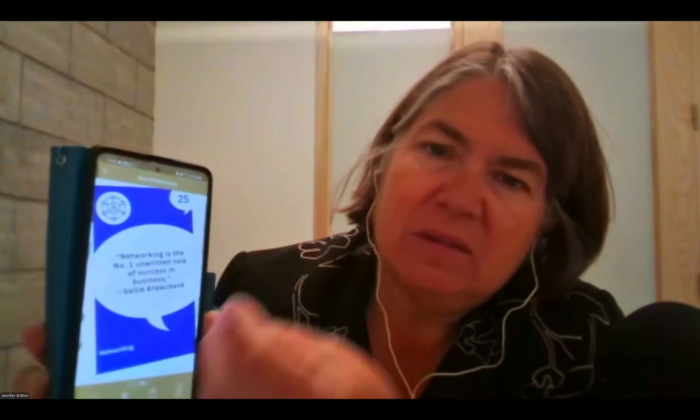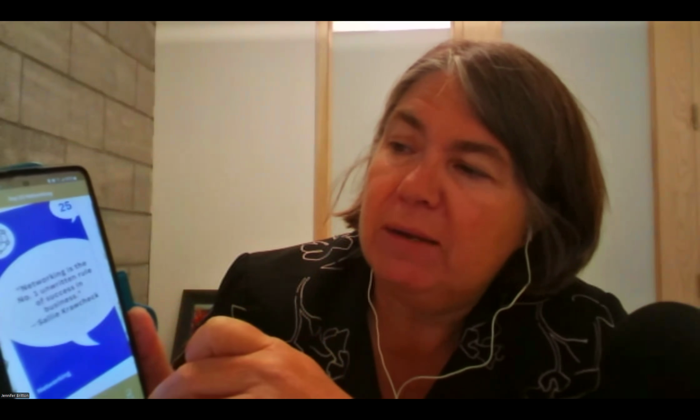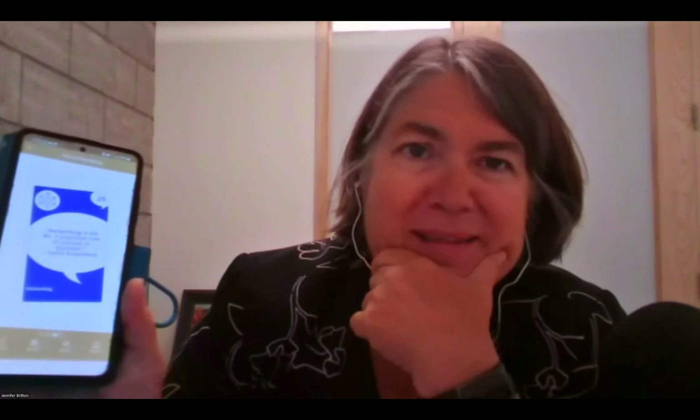Okay, we're going to work on this. So you might be noticing I have to fiddle around a bit with this. The app is a little bit specific. So this is part of the learning curve, why I'm doing this challenge. The third area is looking at the quote. So as I shared yesterday, the quote was, networking is the number one unwritten rule of success in business. And that is also very intuitive. I think, what have I done? When I think about this quote, what have I done recently?